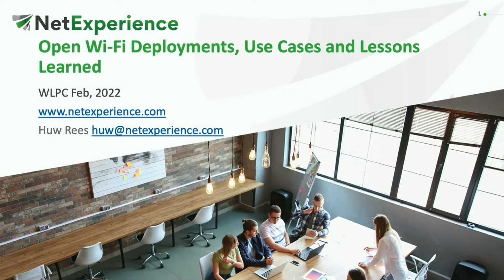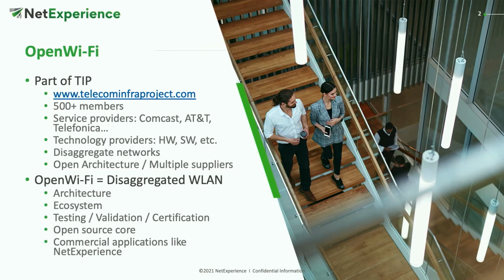So I'd like to follow up on the talk that was done earlier by Howard from TIP on some real-life open Wi-Fi deployments, some of the use cases that we've seen and some of the lessons learned. And I'll preface this by saying, of course, that open Wi-Fi is pretty new. We don't have tens of thousands of deployments or access points out there yet. You've got to kind of crawl, walk, run, yeah?